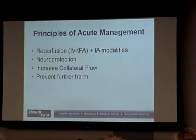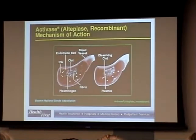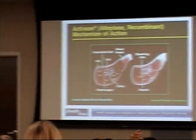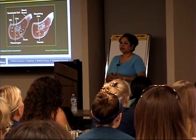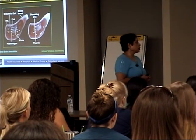Number 3, increase the collateral flow. Number 4, prevent harm. So, Nancy is going to talk to you further in detail about how to do TPA, what kind of things to look for, but I'm going to talk about the pharmacology and the basis of using TPA. TPA was the first medication that was ever approved for treatment in acute ischemic stroke. It was approved in 1996, and it's been around for 20-some years.